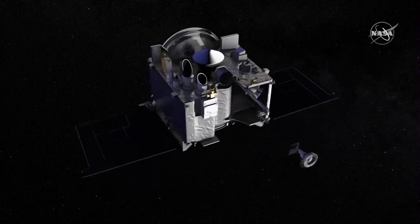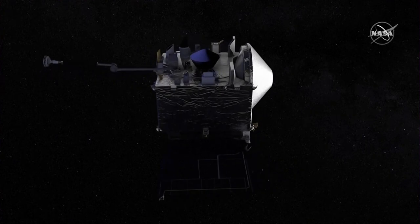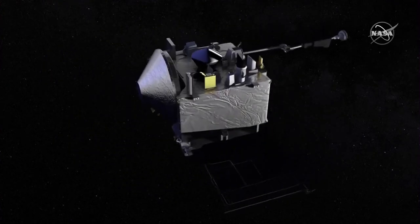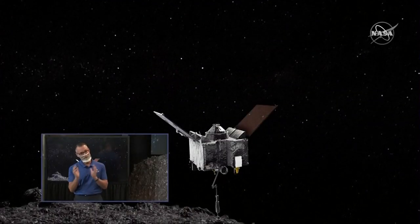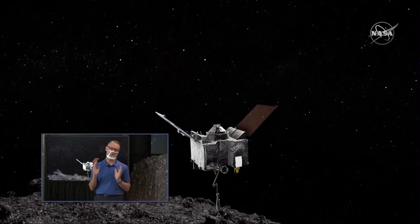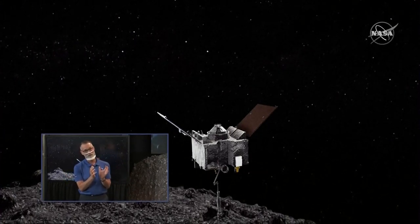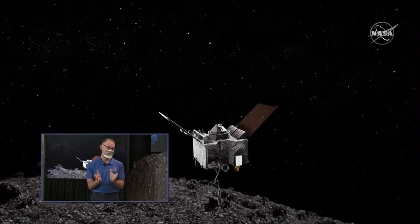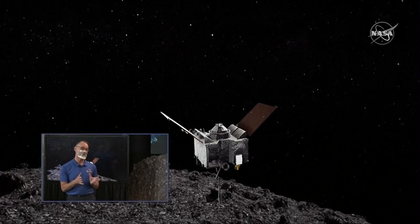We have actually already done this prior to initiating the tag sequence today. So we know what that property is when the TAGSAM head is empty. Now we're going to be able to do it, hopefully, when it's full of asteroid regolith. We're only looking for small differences in this property as a result of this experiment. And the precision, just like everything on this program, is phenomenal. We're talking tens of grams of precision on a measurement on a spacecraft hundreds of millions of miles away that just picked up this asteroid sample. The minimum that we're looking for is 60 grams, or about 2 ounces.